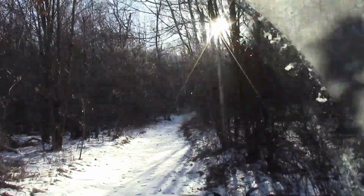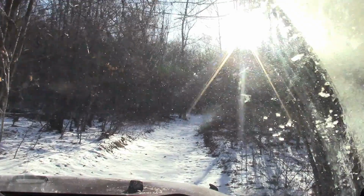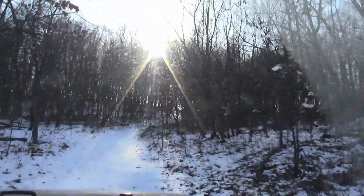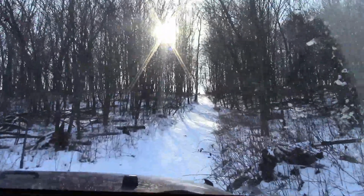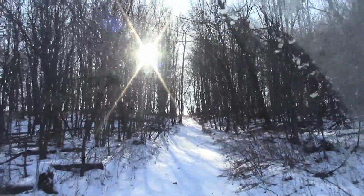I have a feeling we're probably going to have to back down. There was another road when we first started off to the right, so I'm wondering if we should check that one out too. Holy cow, I don't know if we're going to get up there. We'll see.